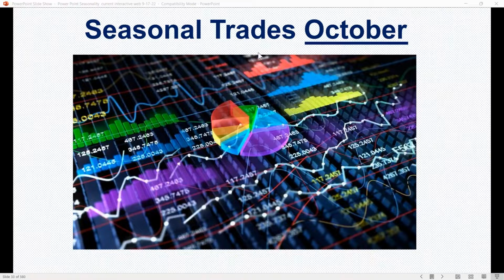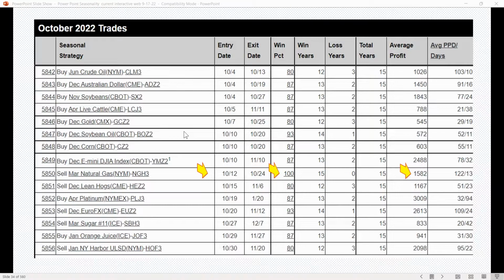So let's take a look now at what's coming up. This is on the horizon. These are the trades coming up in October. Currently, right now, you can see the choices and things that you can start putting on your watch list to monitor. Some might be the ones you like to follow. Others might be things that you've never traded, you don't have any interest in.